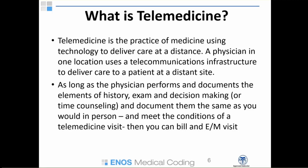Generally, telemedicine is the practice of medicine using technology to deliver care at a distance. The physician's in one location using infrastructure in another location at a distant site. As long as the physician performs and documents the elements of history, exam, and medical decision-making, or the time counseling, document them the same as you would if you saw the person in your office and meet the conditions of a telemedicine visit, and then you can bill the E&M codes.